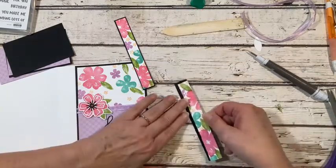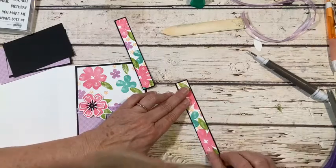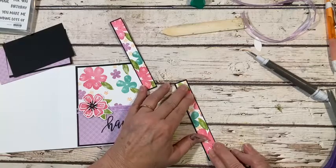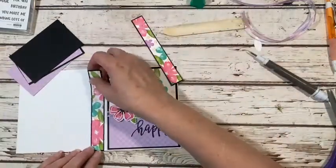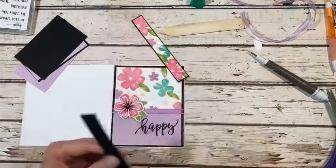All right, so this one is going to go here, just like so. Like so. All right, so then you're going to put that right in between these two score lines. So that's going to go there.